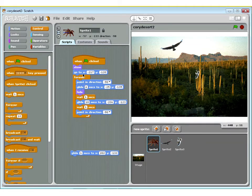So they learn to do these pieces, and it's fairly intuitive. So as you look at the labels on these pieces, go to this X and Y, point in that direction, glide over here, hide, wait 1 second. The kids pick it up pretty quick, and I start just by showing them the basic movements, and then they explore other pieces and start sharing with each other and go from there.